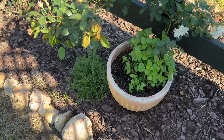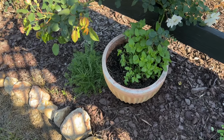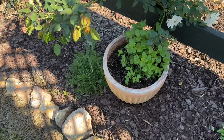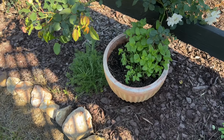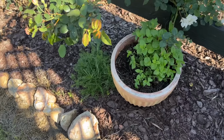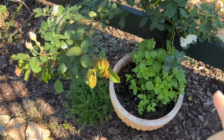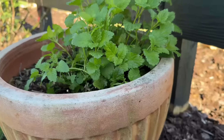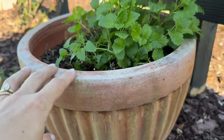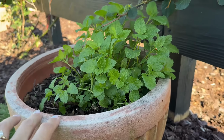Speaking of Kentucky, we're headed to Kentucky for a wedding. We'll actually probably be home by the time you're watching this video. But this past weekend, we'll have been in Kentucky. Drew's family is from Kentucky, so I got the Kentucky mint, and we really love it. I love using this in my summer drinks. I keep the mint in containers because they are invasive, and if I put them in the ground, they will take over my garden, so I keep them in a pot.